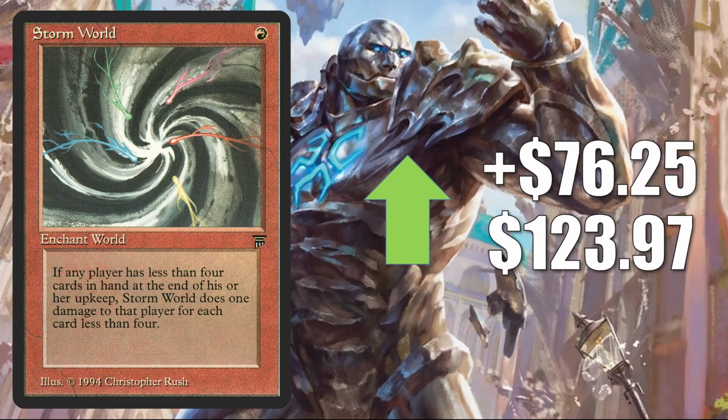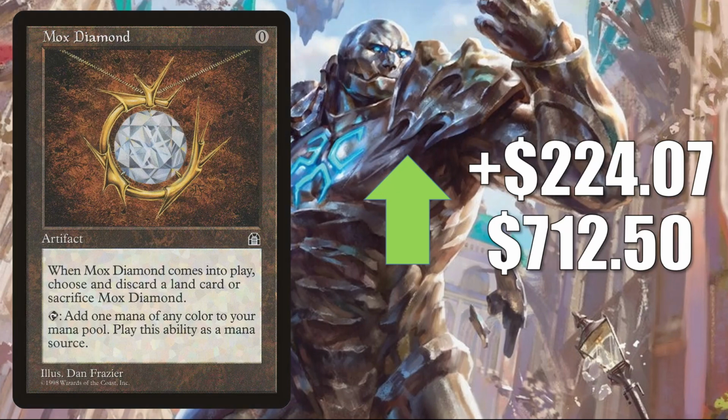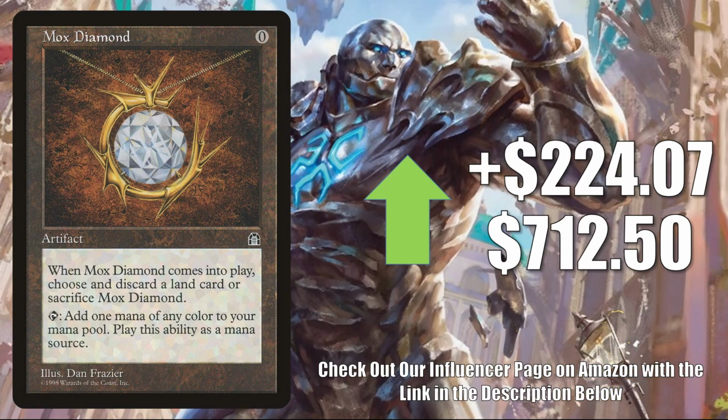The targeted buyouts continue. This time we have Stormworld going up $76.25 to $123.97. Mox Diamond from Stronghold got one more printing in foil. We're going to look at that one later, actually, and that was in From the Vault: Relics. It goes up $224.07 to $712.50 this week.